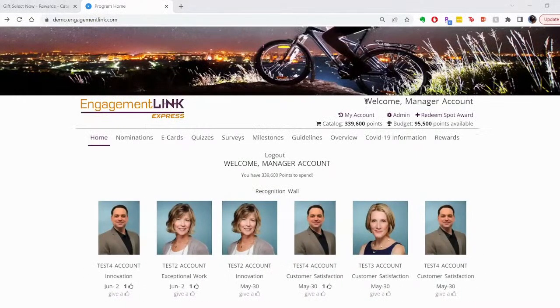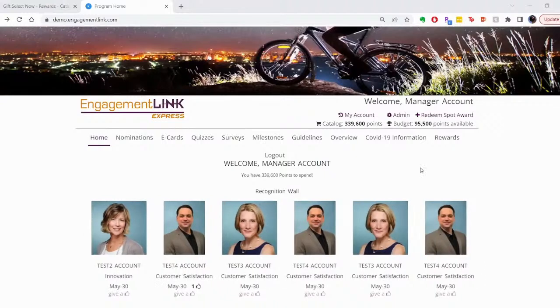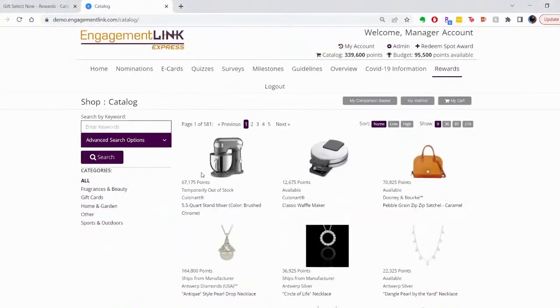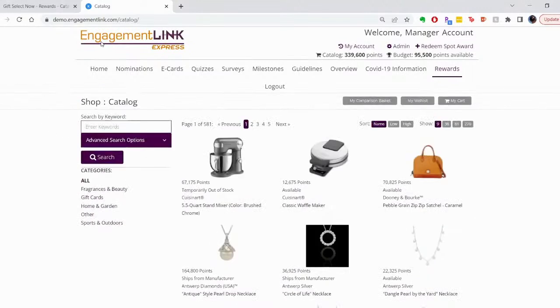Our engagement link is the more robust retail incentive platform. In this, users can create a login and have accounts with point balances. The catalog of items is tied to the number of points that they have to spend on available prizes. As they accrue points over the course of the program, they can continue to log in and buy items with their points.